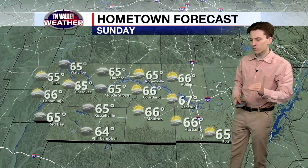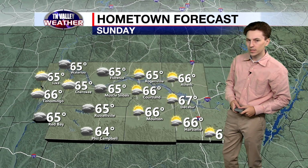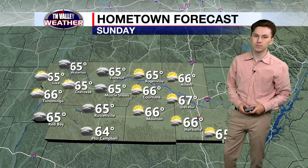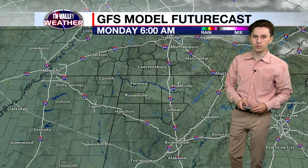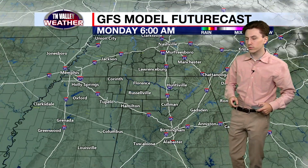Those early morning showers and storms are starting to ping here. That's what this is. I think that rain will be out of here by the time we're heading through the afternoon. Again, widespread mid to upper 60s for our highs in northwestern Alabama for our tomorrow as we wrap up the weekend. So GFS is our extended model. See what we have in store.